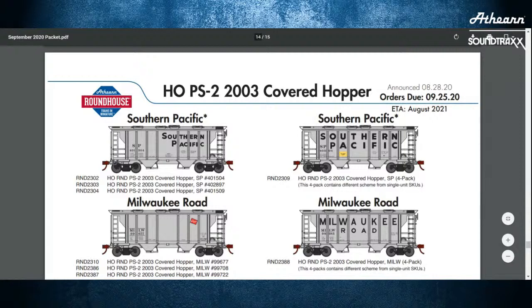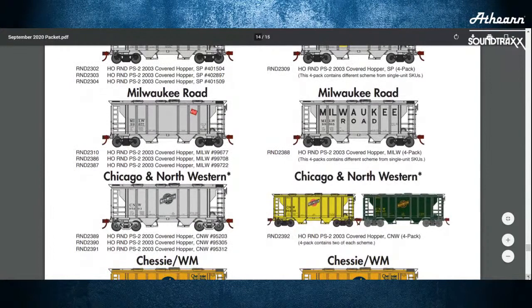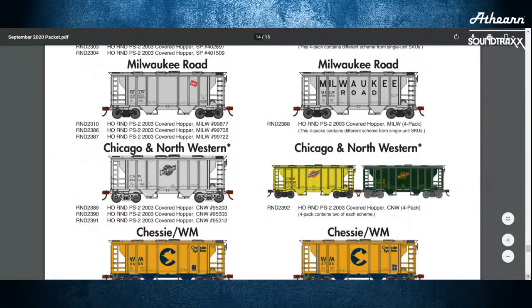It's not as detailed as a Genesis or RTR, but it's priced so that you can get a 3 or a 4-pack. I see we're offering 4-packs for some of these roads with different paint schemes than the singles. And that lets you build up a train a whole lot more affordably than if you had to do it for Genesis cars, for example. Yeah, you bring up a good point. The Genesis cars are absolutely amazing, and like those tank cars we talked about earlier, absolutely gorgeous. They hold up really well in photography.